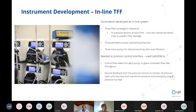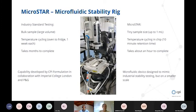The next thing that we have used LabVIEW for has been something similar, but in a more condensed package. This is what we call MicroSTAR, which is the microfluidic stability rig, and this is something we've developed with Imperial College and P&G. So I am allowed to talk about this because we do own the IP rights to this one.